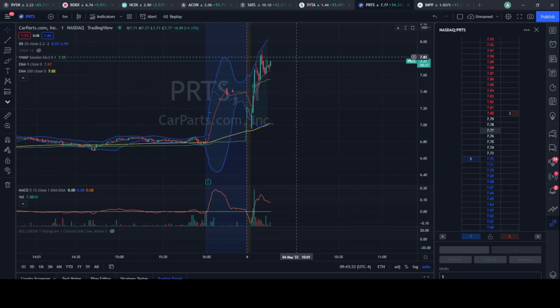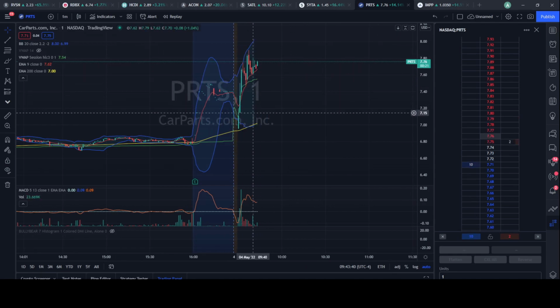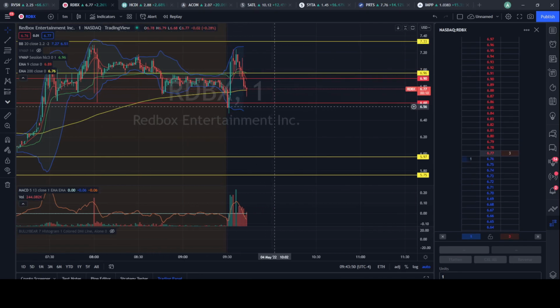PRTS not looking like it's doing a whole lot. We're ranging very, well, it's not that small. It's a 20, 25 cent range. It is still holding at 9 EMA. We are seeing volume taper off pretty dramatically here, so I assume it's going to break that pattern. We did see this dip down a little bit. Not super bearish yet. Looks like it's pretty bullish, actually, making a push like that. So hopefully it continues.